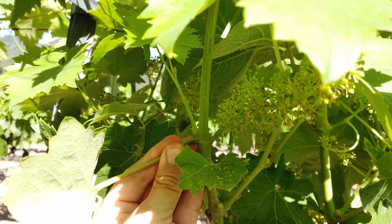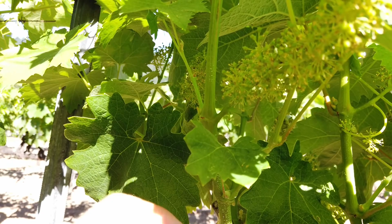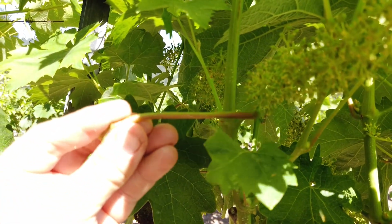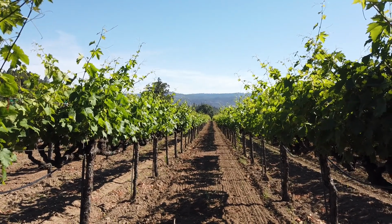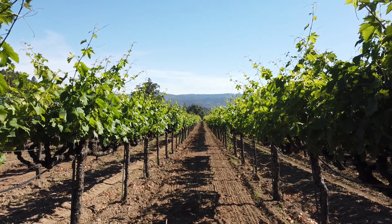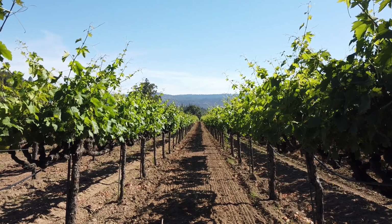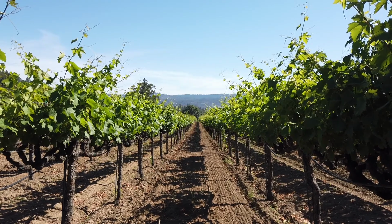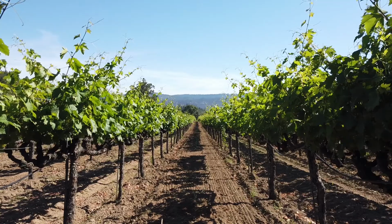So we just snap that off, remove the leaf, and all we have left is the petiole. By the time we're done taking a sample from a particular block, we'll have grabbed a couple hundred samples, basically walking down these vineyard avenues and going every other vine, flipping sides, trying to take a representative sample, kind of similar to the way you'd be sampling for grapes, but we're sampling for different things now, obviously.